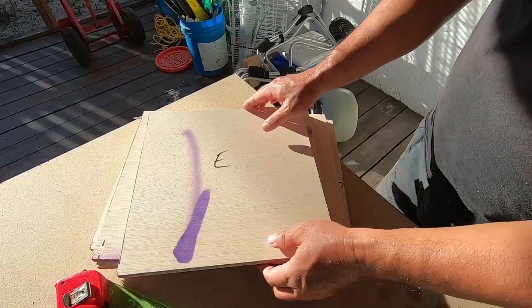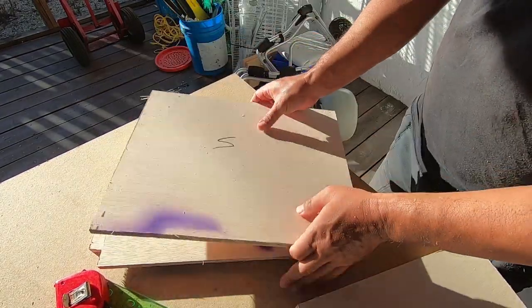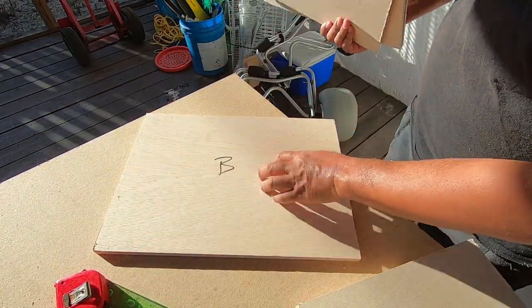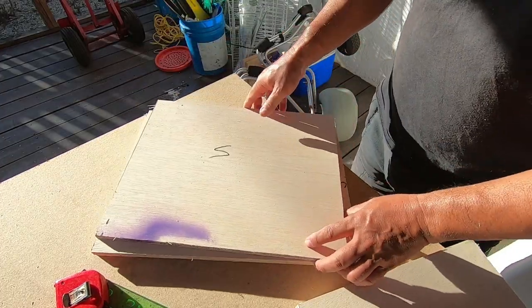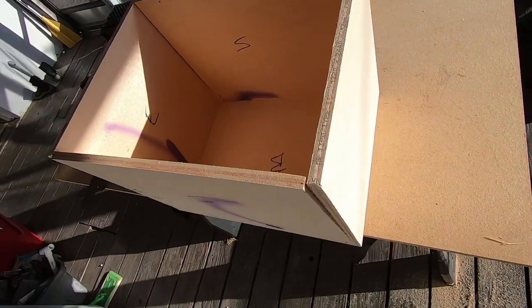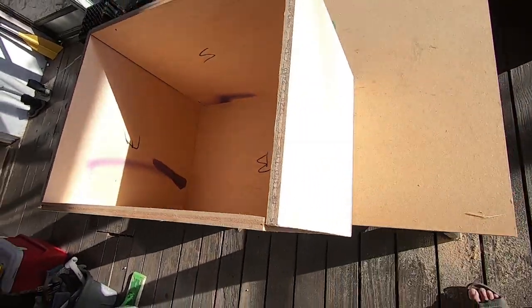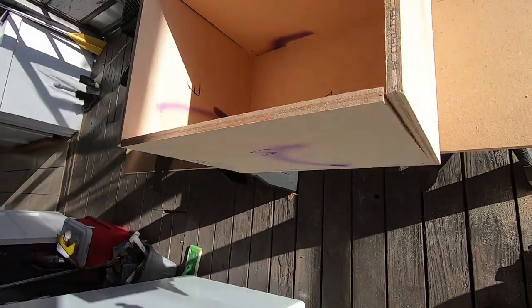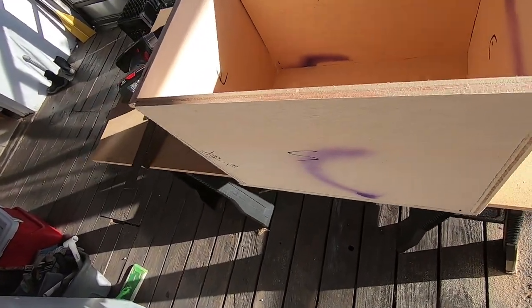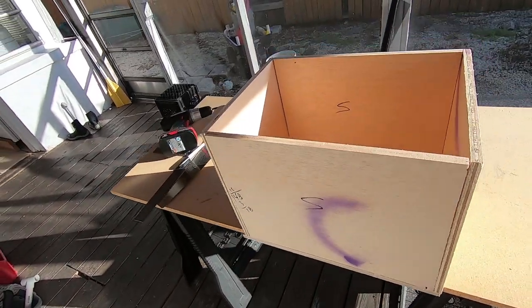All right, so we've got our end cap, side, and then our bottom. So let's build our box. And that's our box just kind of put together there. If I was cool, I would have nice clamps, but I don't. So I think I'll get some duct tape, hold it together, and then I could start putting in the angle brackets there. But that's what we're looking at.